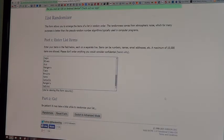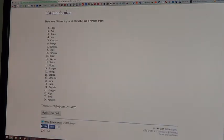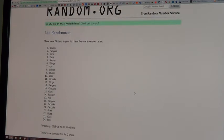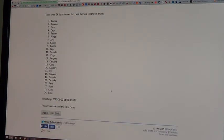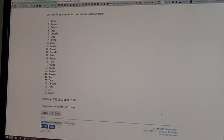Here we go. Good luck, everyone. Three times. One, Caps are up top. Two, the Bruins are up top. And the Sweeter by the Dozen Prime jersey numbered 5 of 10 of the Super Swedes will go to the St. Louis Blues. So congrats to the Blues. There we go, up top, three times, Blues. There you go, Cameron.